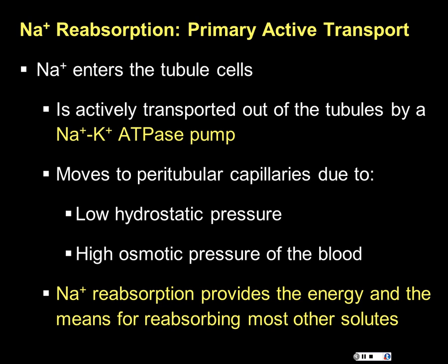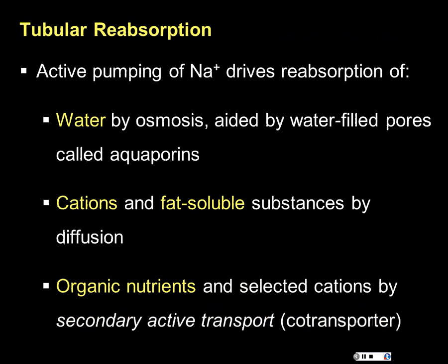If we look at sodium, though, we're spending energy to reabsorb it. Once we spend energy to reabsorb it, it creates a gradient for a lot of other molecules like glucose, etc., so they get reabsorbed back into the blood. So it's okay to spend energy to reabsorb sodium, because we get a payload of additional molecules to be retained back into our peritubular capillaries.